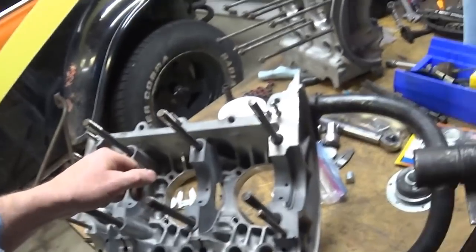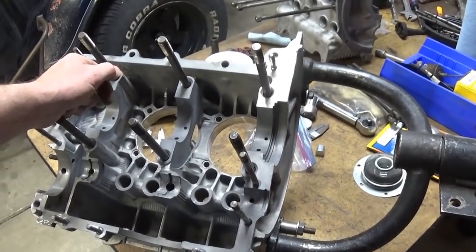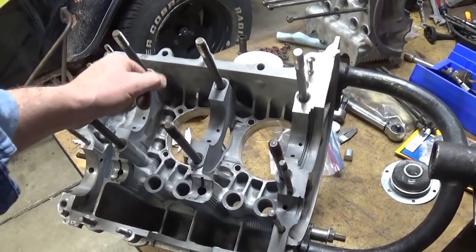It costs a lot of money to race, and there's not too many people that just go making videos and show everything that they do. You've got to look for it. You've got to find a little nugget here and there.